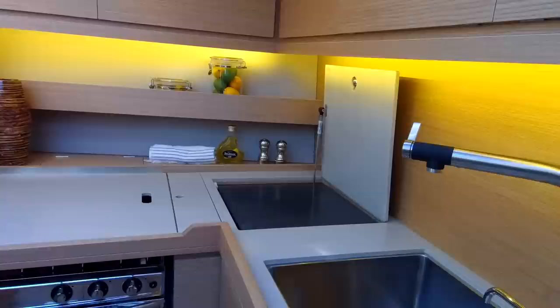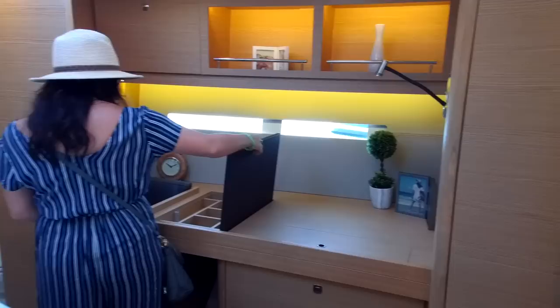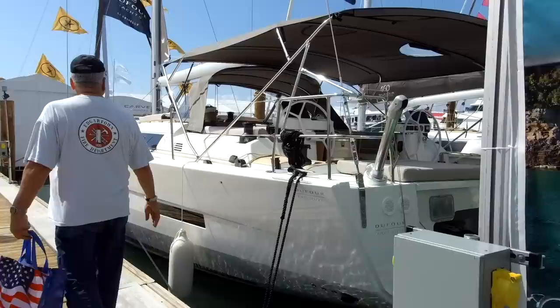We actually preferred the layout of the DUFOUR 46 to the 56. Sometimes it feels like designers just don't know what to do with all the extra space in a bigger boat, so they kind of try to get too cute with it. There you go. DUFOUR 56.